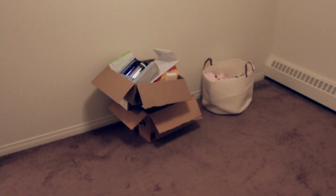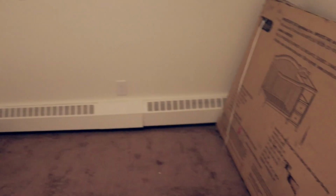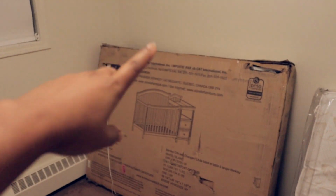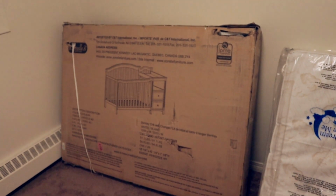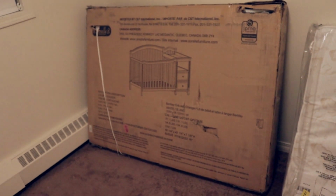So the boxes, and this is the crib that we're setting up now. We're going to do this tonight. Set up the crib tonight.